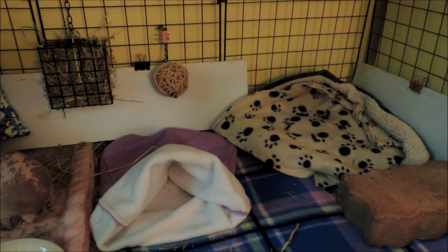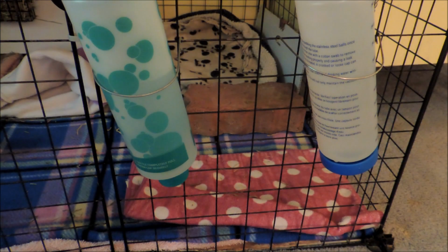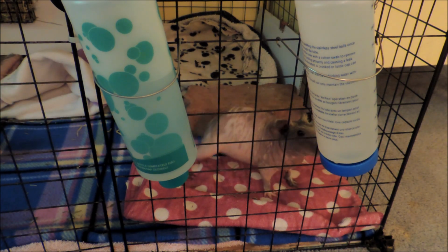And then on the right side of the cage, we have their comfier items. So on the left side, we have a snuggly sack, which is for Felix, my skinny pig, because he really loves to sleep in those all year round. And we also have a comfy bed that I got from Dollarama and a brick. And right here is where I keep their 2 water bottles, and underneath I just have a microfiber mat to absorb any of the dripping.